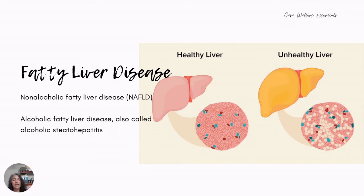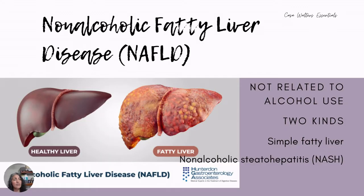And you can see the fat cells really taking over the composition of the tissue. That's when we're having some issues, because it gets in the way of the liver working properly and optimally. So non-alcoholic fatty liver disease is a disease that is not related to alcohol use. I'm going to talk about that one here in just a bit.